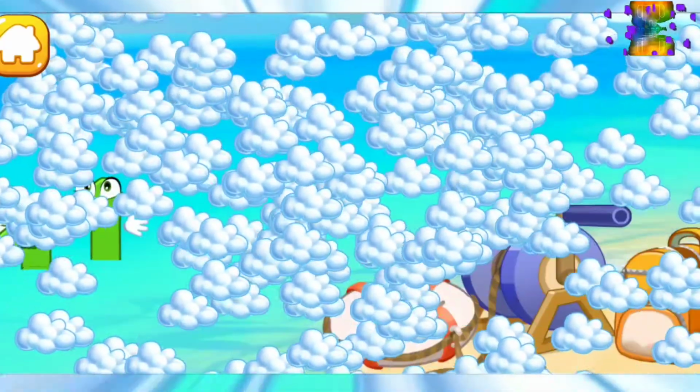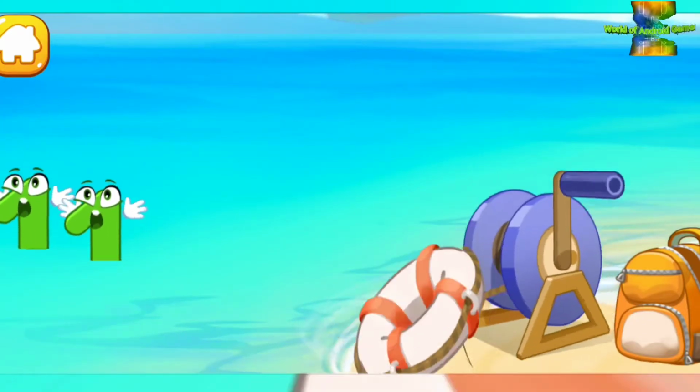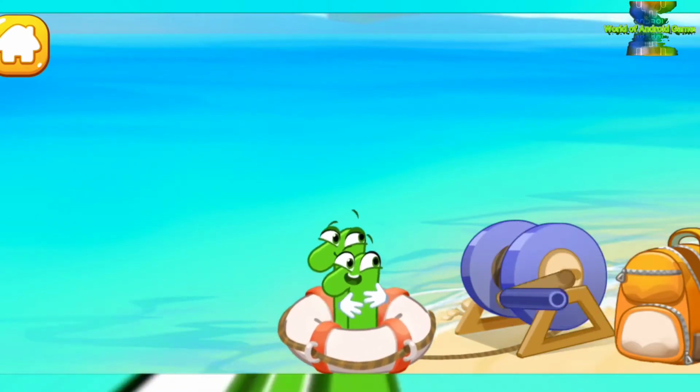The wind swept number 11 right into the sea. Help it get out. Throw a life buoy. Got it. Done.